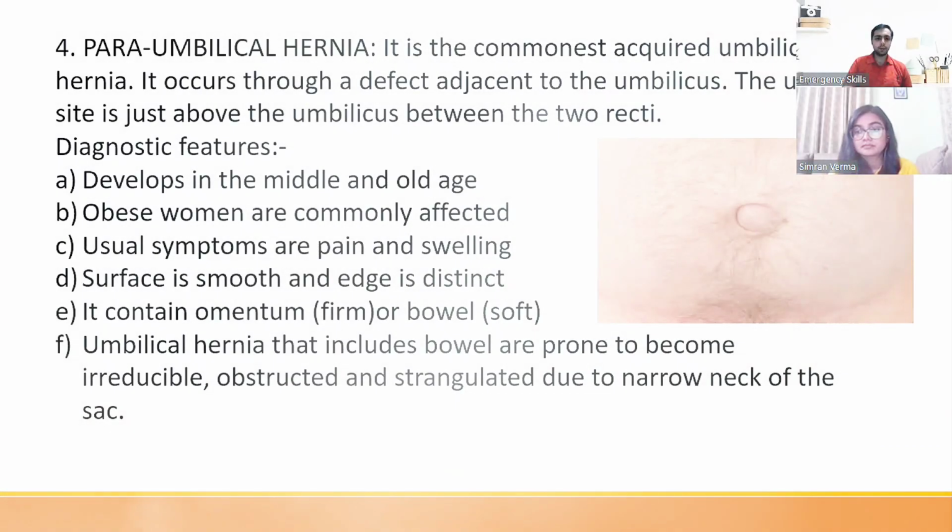The saying: women cannot keep anything secret, anything in their abdomen. So it comes out to the umbilicus. So again, you can just remember that.